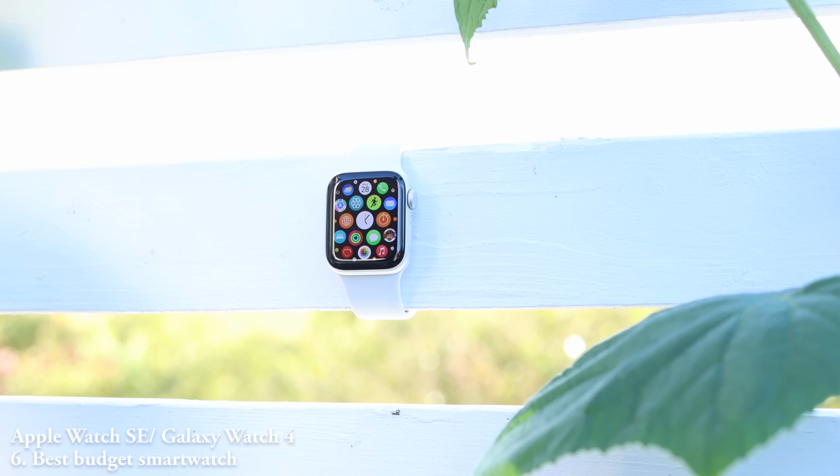Moving along to the next category, the best on a budget. So all the watches I showed you so far were definitely not cheap watches, but if you want a full-blown smartwatch and you want to spend less money, this is the category for you. If you want to spend even less than that, I'll talk about that in the next category, but the best on a budget, depending on if you are Android or iOS, the answer's here. The best for Apple is going to be the Apple Watch SE. The best for Android, in my opinion, is the Galaxy Watch 4.